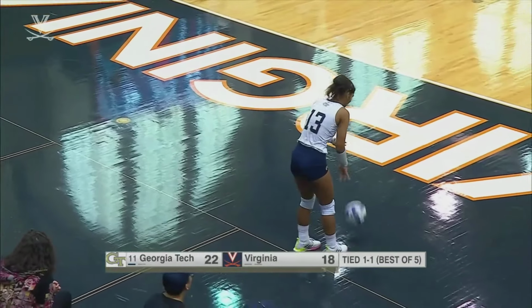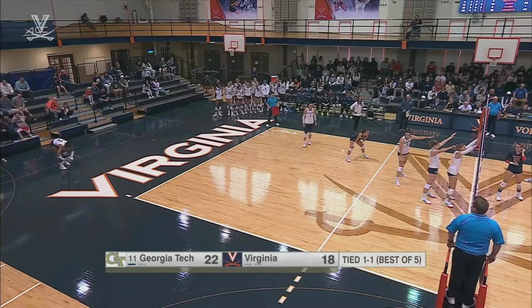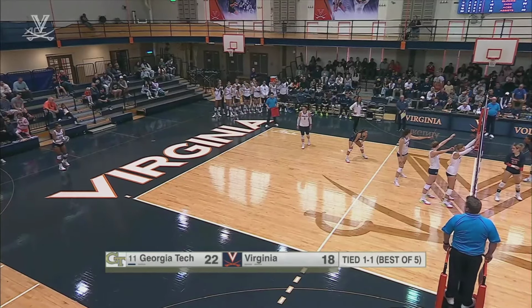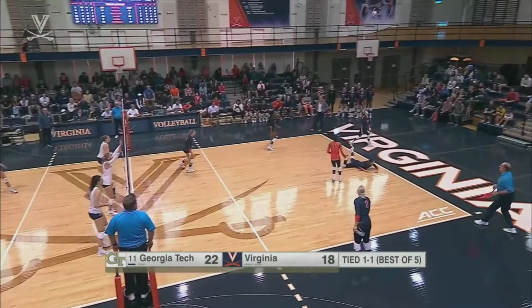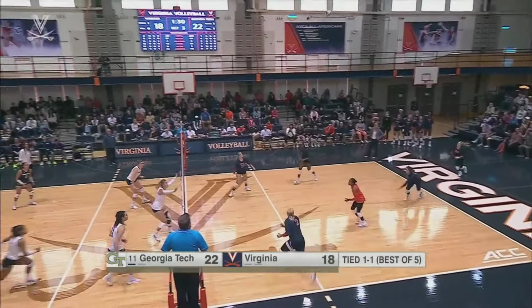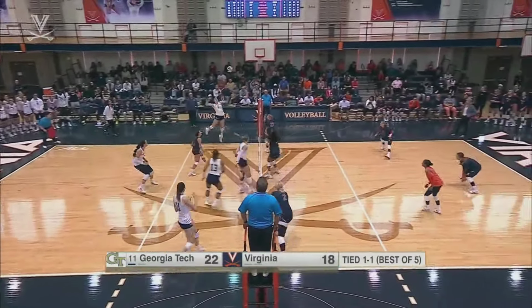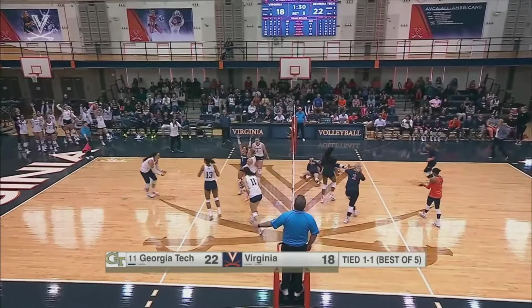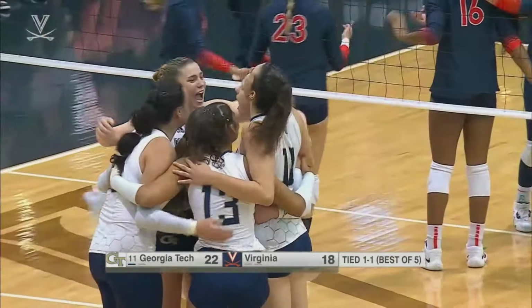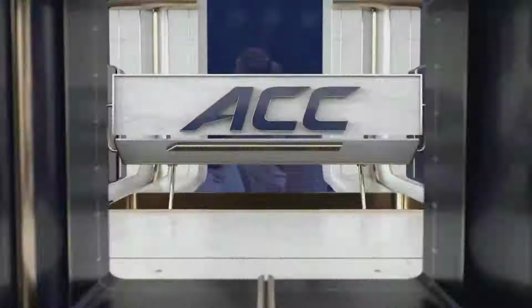Cavaliers have won half as much as they've lost against Georgia Tech all time, 22-41 specifically. And they haven't defeated Georgia Tech since 2017. Johnson with a fantastic dig and a far set. Here's a free ball to Georgia Tech from Borum. Bertolino, what a dig from Gamillion, a joust at the net, and it's threaded down to the hardwood. Georgia Tech gets to 23. They're up 5 now in set number 3.